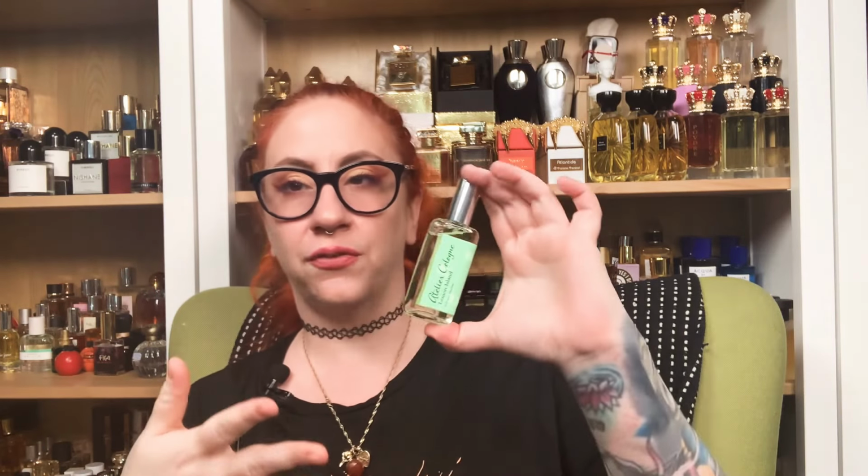Now, my mom was very sweet, and she gifted me a bottle of Lemon Island from Atelier Cologne. So this is a fragrance that is added to my collection, and I do enjoy this. I used to actually sneak spritzes of this from time to time, so I think she just decided to give me the bottle of it. So thanks, Mom.